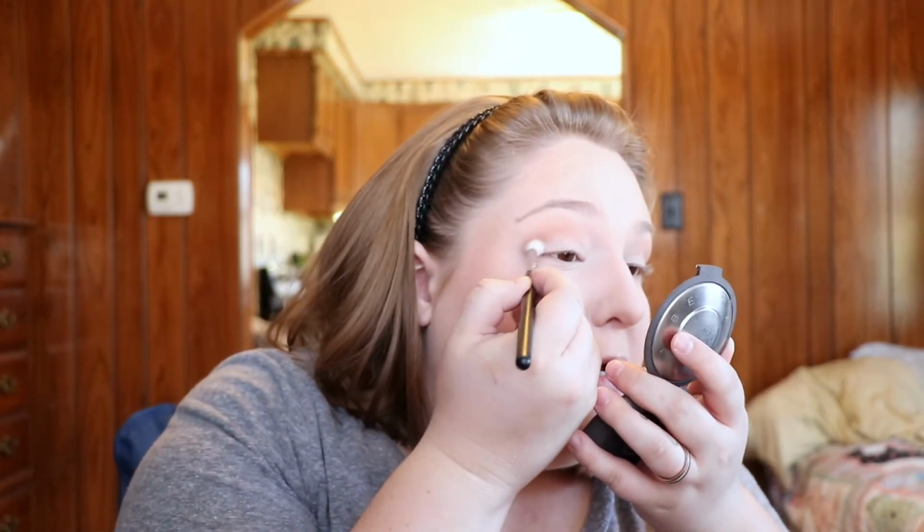So what I'm going to do now, I'm just wearing this tonight. It's going to be relaxed. I think I might throw a red brown in the crease. This is the M537. It's a little tapered at the top.